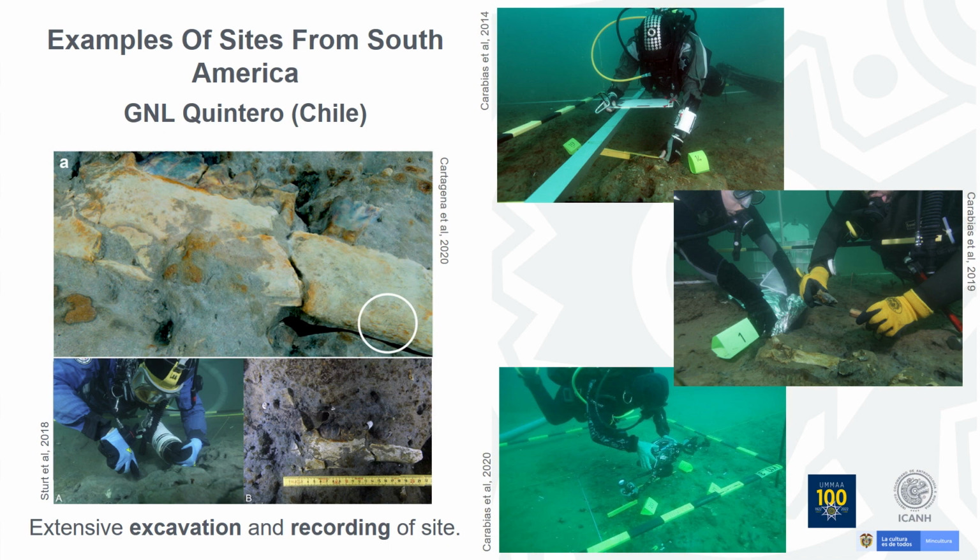So, as Helen mentioned, it is very important to work along with the industry, especially in South America where we don't have as much funding, to get the tools for us to find information, and from them being able to work on different sites and gather as much information as we can. Extensive work, sediment samples, excavation, and recording of the site has been carried out on several campaigns in 2007, 2012, 2014, and it's continuing to evolve.